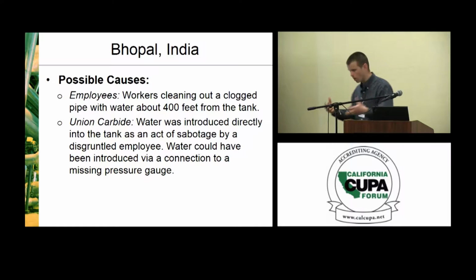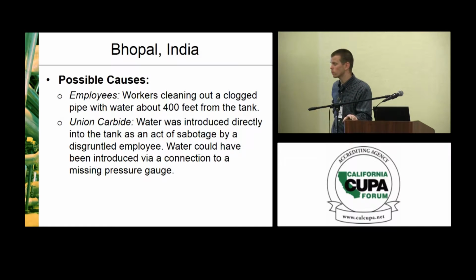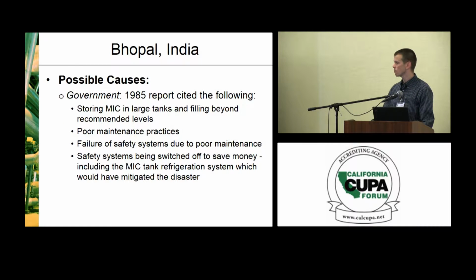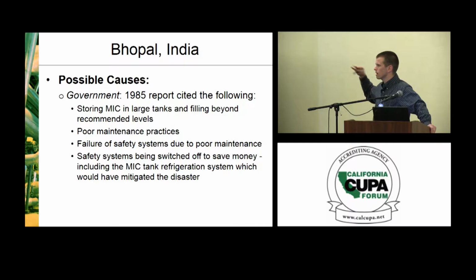So the release happened when water went into a tank, and there's a differing perspective from the employees versus from management as to what caused the leak. Okay. Then the government did a study as well, determining that the storage of the chemicals inside the tank was beyond recommended levels. We might start thinking operating limits, consequence of deviation, right? So they were filling a tank beyond those levels. Poor maintenance practices, mechanical integrity, failure of the safety systems due to poor maintenance.